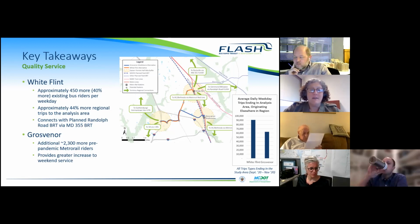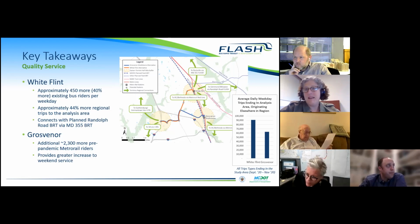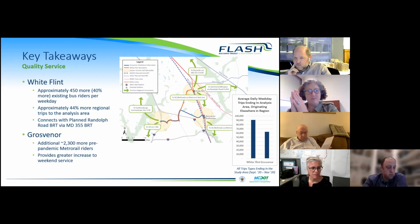But what I'll say is that there's transit service on both, and that will remain regardless of what happens with this project. There's demand, and there's bus service that serves both Tuckerman and Old Georgetown and can get people to both White Flint and Grosvenor, and I don't see a situation where that would change. And so that's point A.